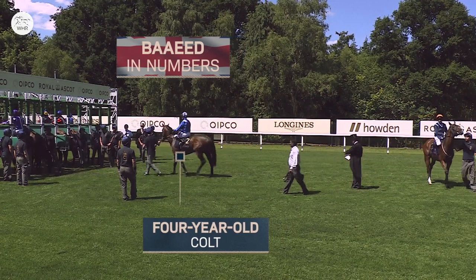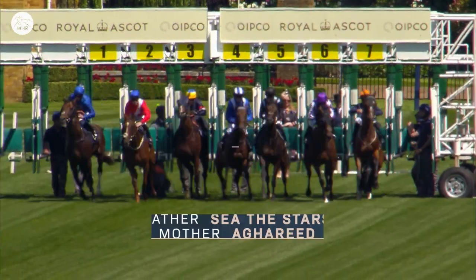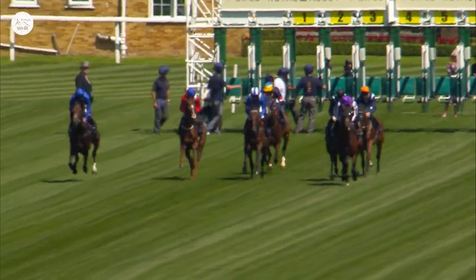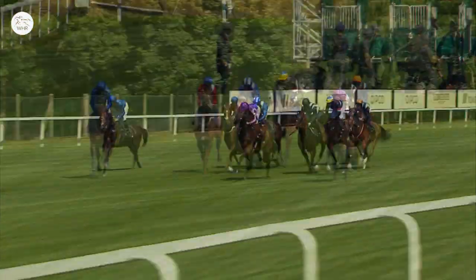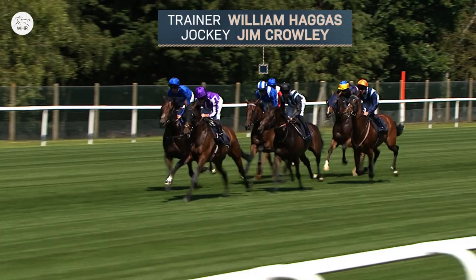The favourite, the unbeaten Baaeed, to stall number four. They're off. A race away, Sir Busker is the final one away from the stalls for the Queen Anne Stakes as they begin off to the right in purple colours. Order of Australia will be the one who sets the pace.